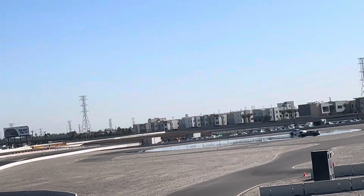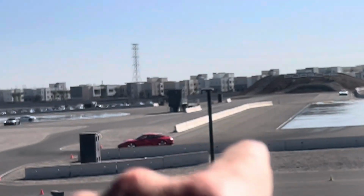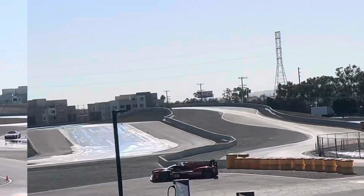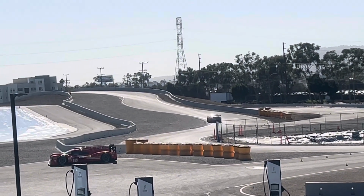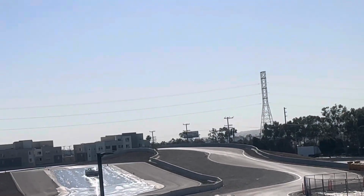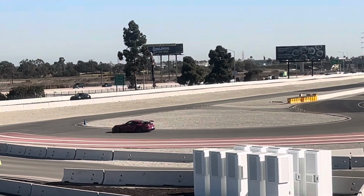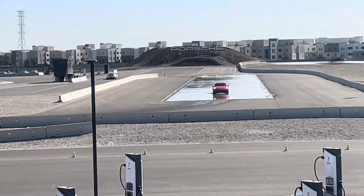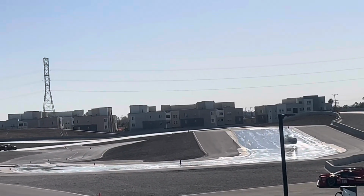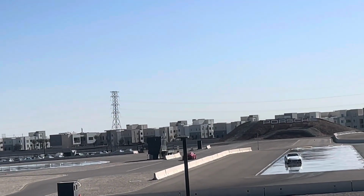I showed you before when nothing was going on, and we got some training going on here on slippery surfaces. That red one there, and you got two out there, spinning around this track here. Here's one, looks like a Carrera. Place to get some training. You want to learn how to drift, how to control your vehicle, different conditions.